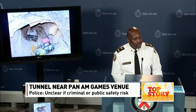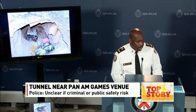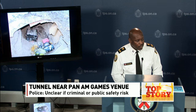If at any point in time we feel that there is a public safety issue, it would come out. So we err to the side of caution when it comes to public safety. At no point in time was there anything that indicated that there was a public safety issue, so that was why we held on to the investigation. There's nothing right now that suggests that this is criminal.